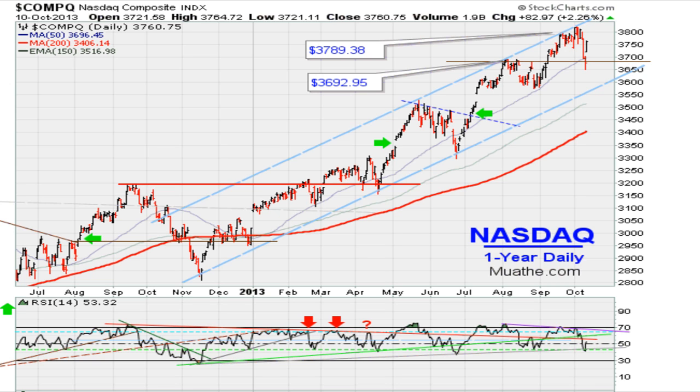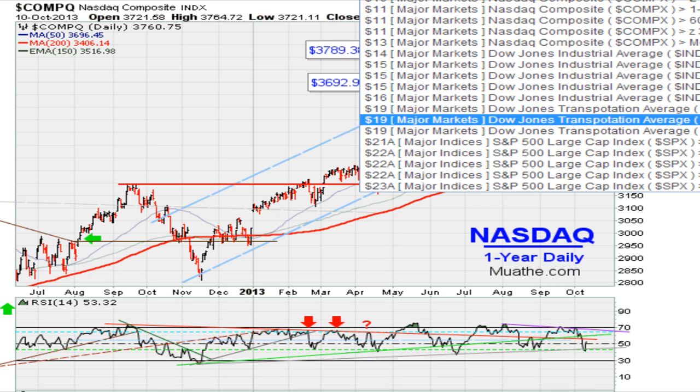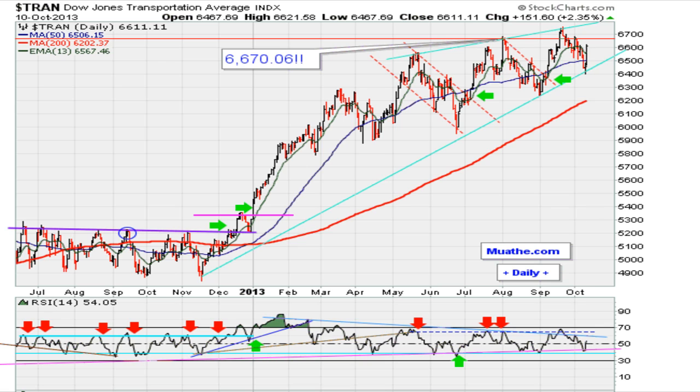Let's take a look at the Transports Daily. Transports Daily also bounced off the 50-day moving average here. Also bounced off a support trend line there, which was from the lows here. Take these lows there, draw a straight line. You see we bounced off that level there. So that's a market that could rally.